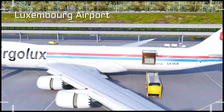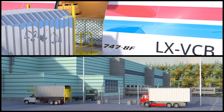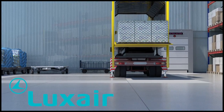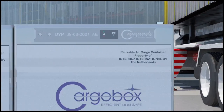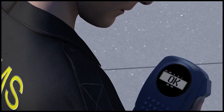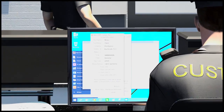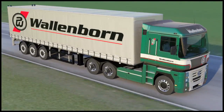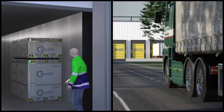After arrival at Luxembourg Airport, the cargo box automatically reconnects to the cloud and data transmission resumes, including the data collected during flight. Luxair, the cargo handling agent, then begins the disassembly of the PMCs and, at the same time, downloads the data stored in the lock bar, determining import duties and preparing the cargo box for further transport to the consignee in Wiesbaden. All the parties involved, including Luxembourg Customs and forwarding firm Wallenborn, have already received the required information prior to arrival, enabling them to prepare for its delivery, again saving valuable time.